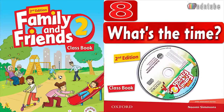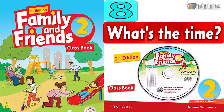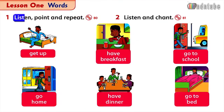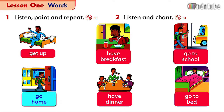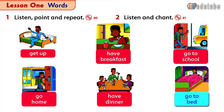Family and Friends, Multi-Room 2. Unit 8. What's the time? Listening 80. Listen and point. Get up. Have breakfast. Go to school. Go home. Have dinner. Go to bed.